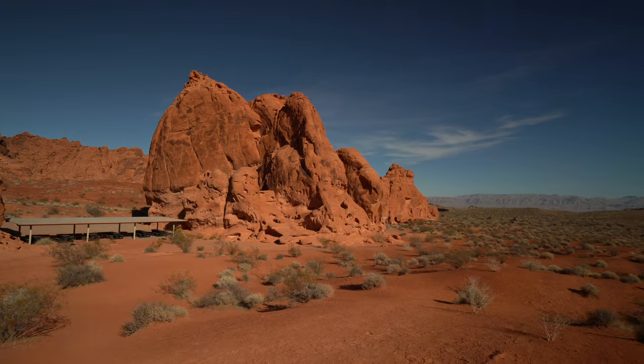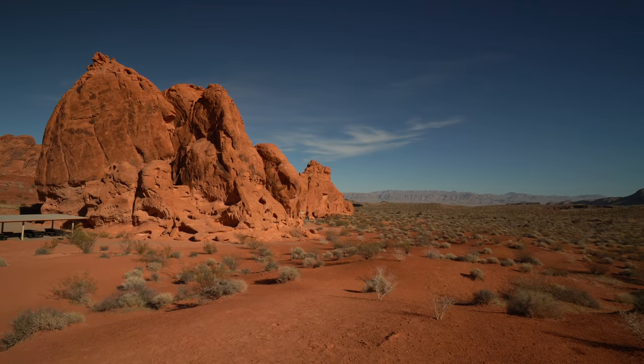This grouping of rocks behind me is known as the Seven Sisters. There are seven large outcroppings of rocks in this area, and it's popular for weddings. Now you'll notice the holes in the rocks. That's caused by the erosion, and it's an indication that in the next few hundred years, these rocks will no longer be here. I'd feel bad about it, but I probably won't be here then either.